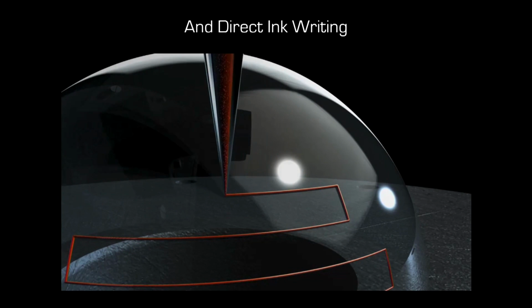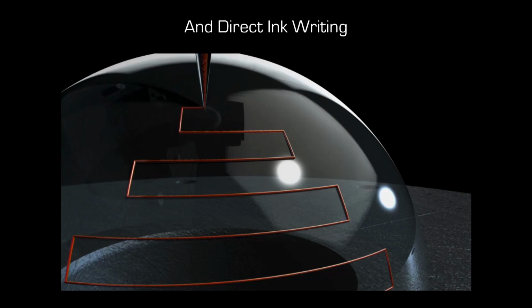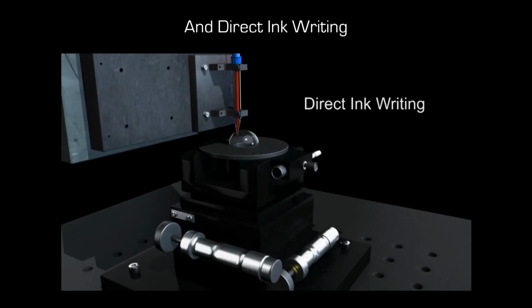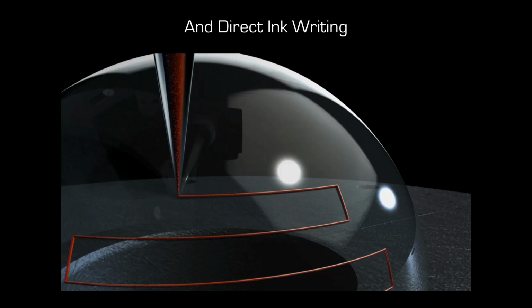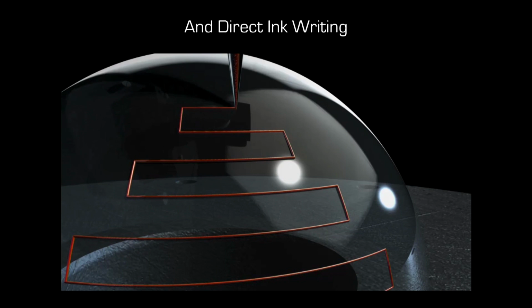However, once they exit the nozzle, they'll rapidly set and maintain their shape, such that you can print up structures in a layer-by-layer fashion. Also, what's really interesting with this approach is you can deterministically deposit onto not only planar substrates like you see in most 3D printing processes, but actually non-planar 3-dimensional objects.